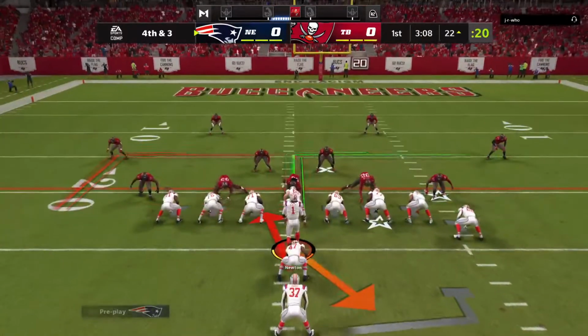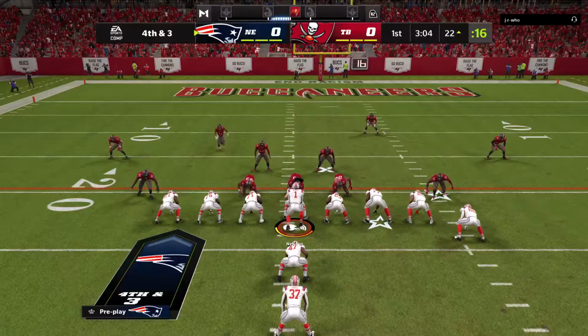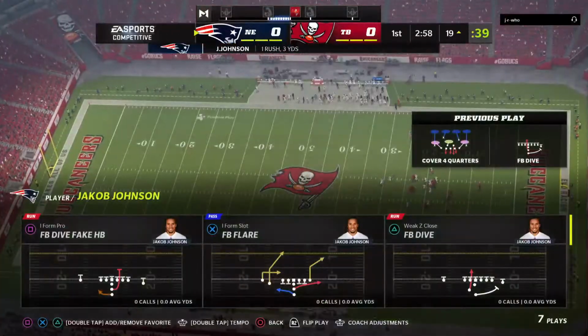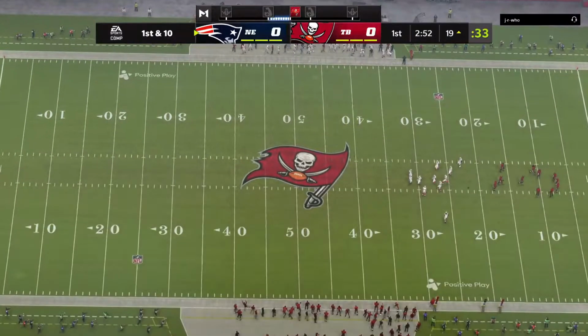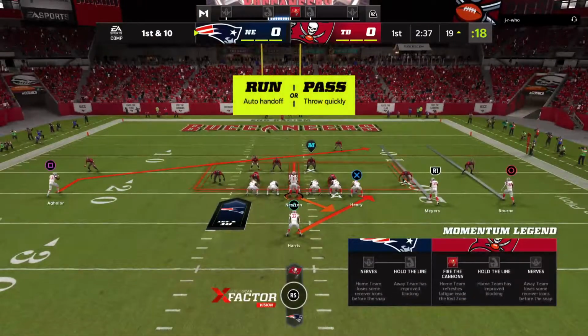It would be a very makeable field goal try from here, but instead they're going to go for it. They'll try and run with a fullback, Johnson, and he will have the first down across the 20 to the 19-yard line. Just a gain of 3, but they'll certainly take it as they convert on 4th down. So here's a 1st and 10 now down inside the 20.